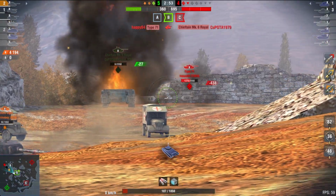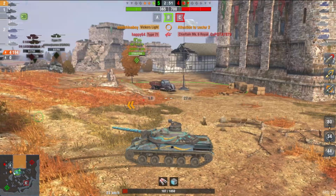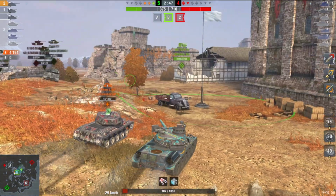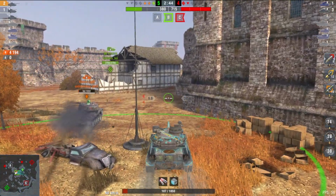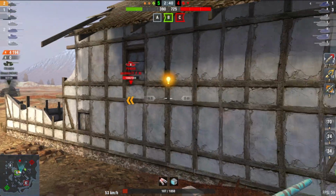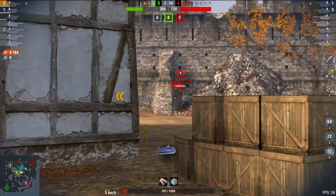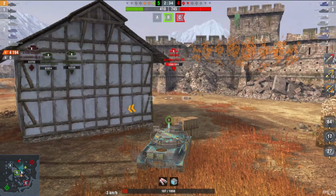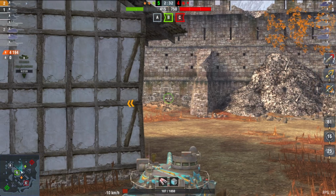This is an ambush tank. It's designed to support the heavies and to use its DPM to be a nuisance to the enemy team. Much like the Leo 1, the 30B is not designed to be sitting on that front line, but unlike the Leo 1, it is not overly happy sitting at the back either. It just doesn't have the accuracy of the gun that the Leo has.